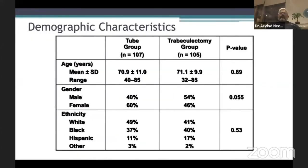The demographic characteristics were pretty similar between both groups. They enrolled 107 patients in the tube group and 105 patients in the trabeculectomy group. Average age was somewhere around 70 years. There was a predominantly female to male gender, and there was a good mix of white and black patients between the two. And just so you know, black patients have an increased risk of keloid formation and scar tissue formation. So I think it's really important that you have a good proportion of black patients within the study.